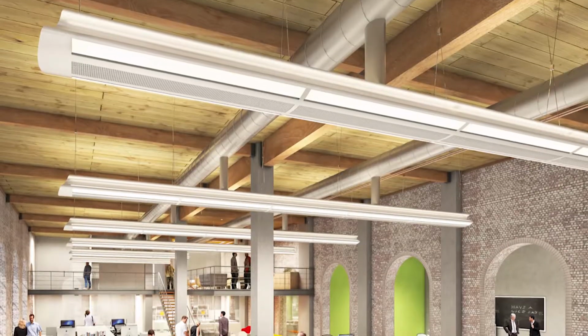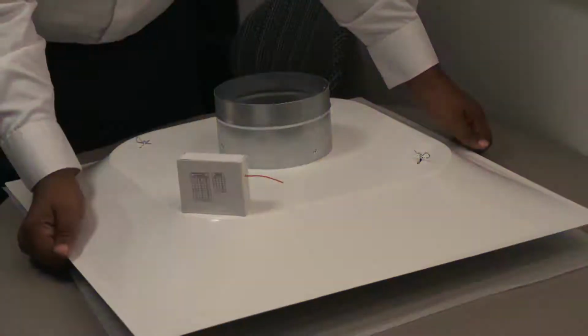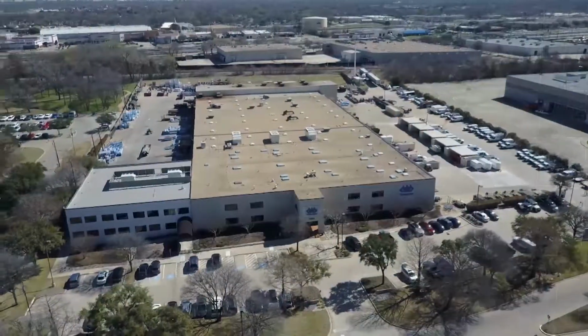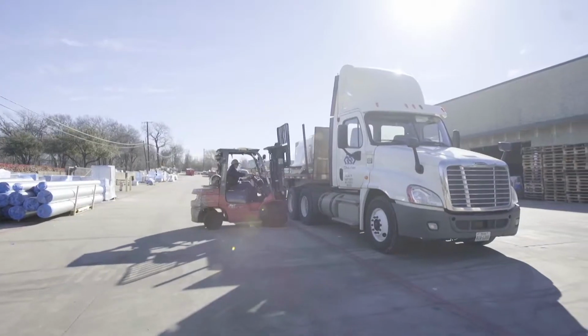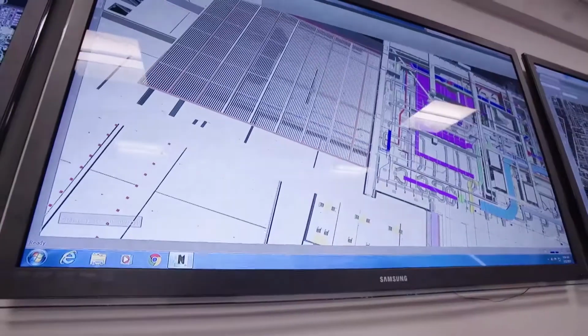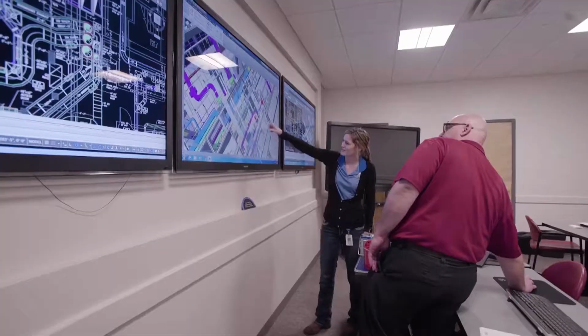Titus has proven that an effective light and air diffuser can be attractive. So now it's time to see how their Helios diffuser is also redefining their end users' comfort zones. Today, we're visiting TD Industries, a mechanical engineering manufacturing facility. At TD Industries, they know a happy employee is a productive one too.